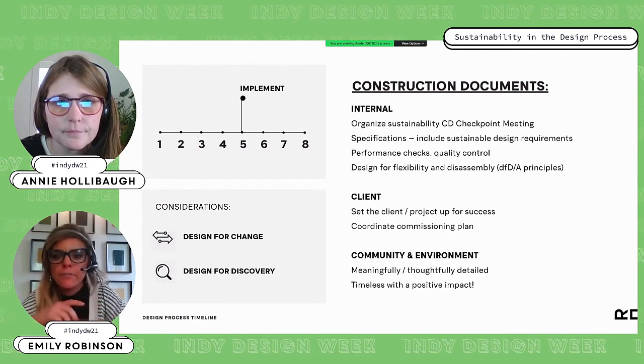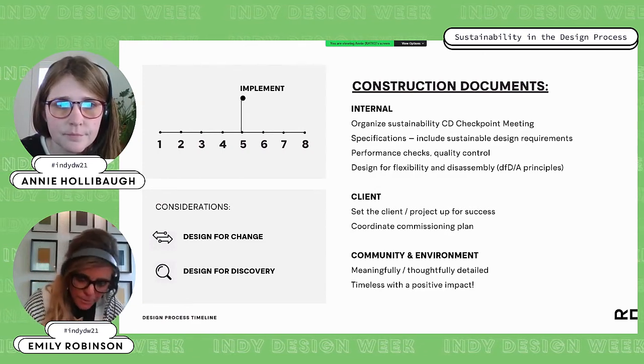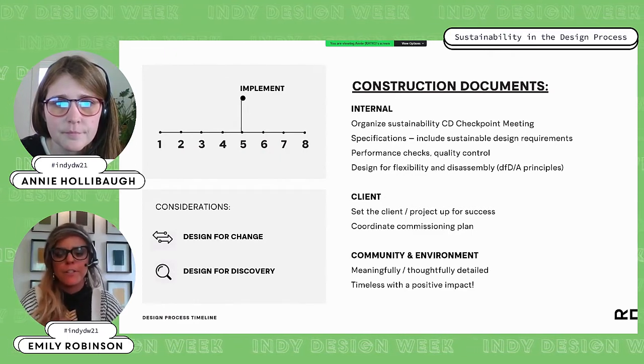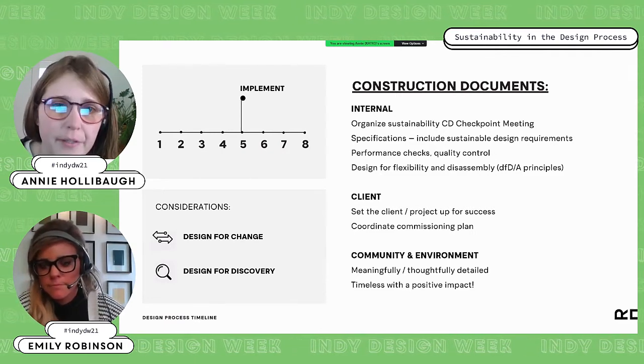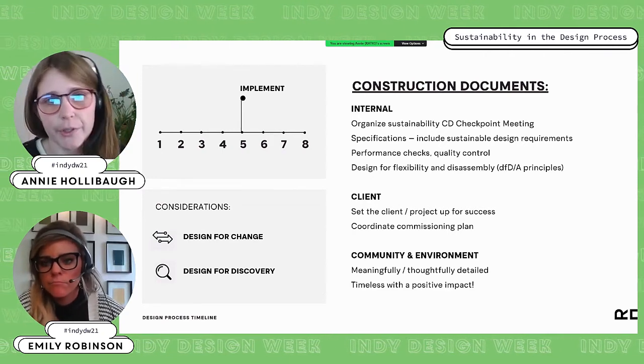But you need to consider the future uses or the social, economic, and environmental changes that this building might go through. So basically, don't design something so rigid that you have to demolish it for it to change functions. And during the construction document process, your meeting with the client is going to be less and less than it was earlier in the project.